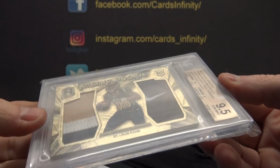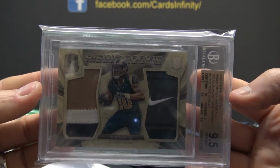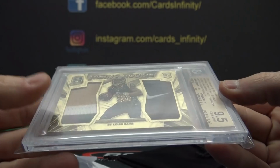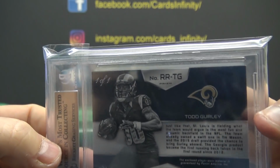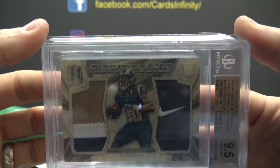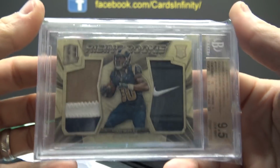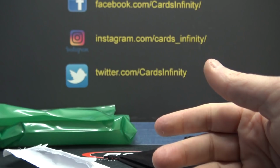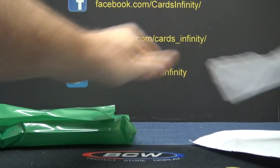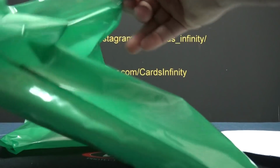Superfractor rookie, double patch, Todd Gurley, 9.5. That is a one of one, of course. What's up? Todd Gurley, Gem Mint, 9.5. Superfractor rookie on that one. Now we got two of these cut things to end on.